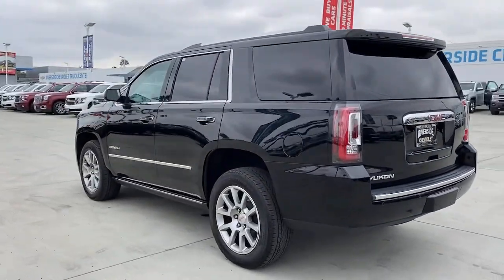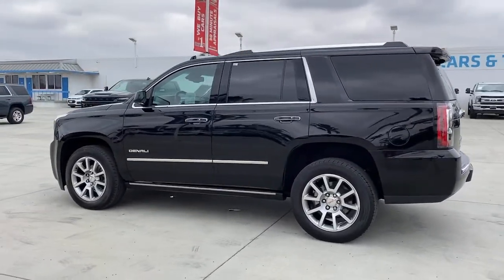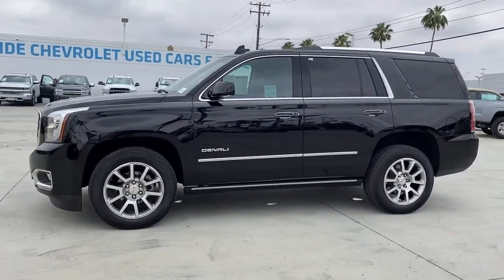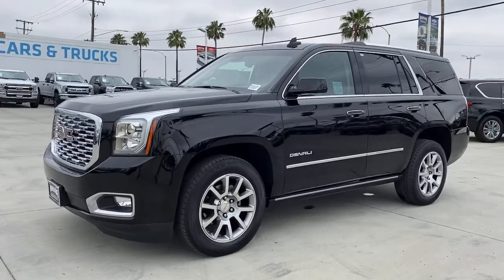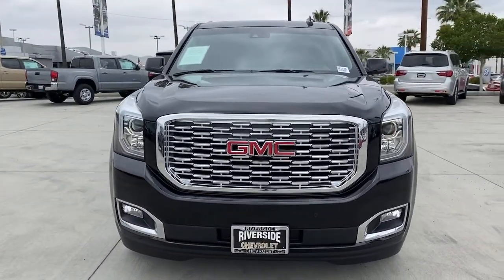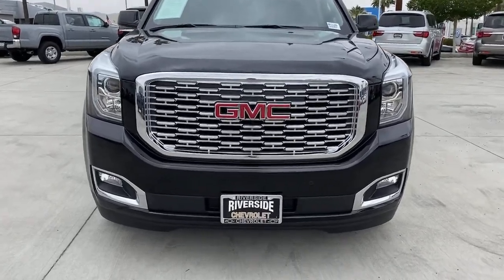These are just some of the great options this vehicle comes with: navigation system, power liftgate, electronic stability control, seat memory, trip computer, CD player, power windows, bucket seats, four-wheel disc brakes, power steering.